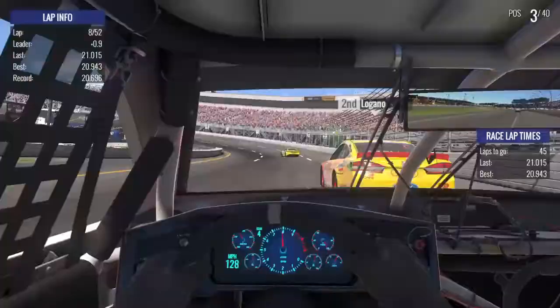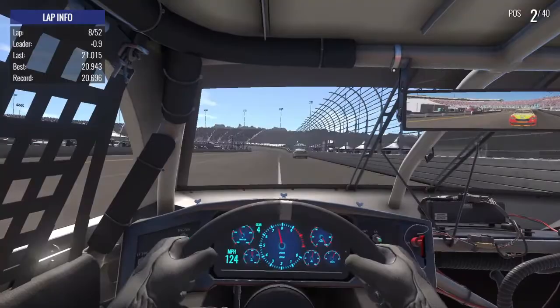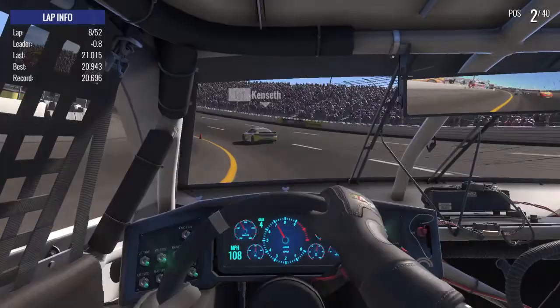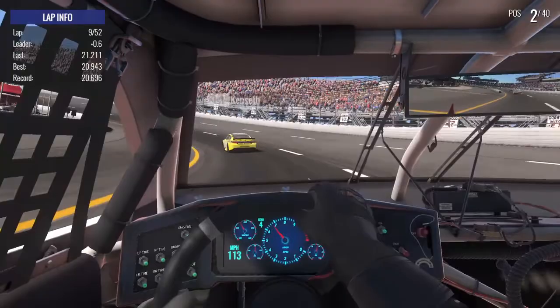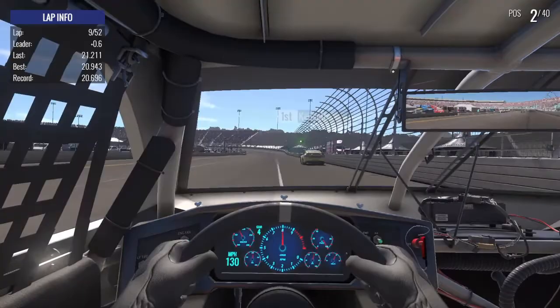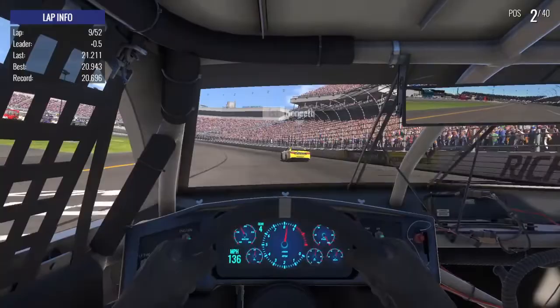Let's ride on board, shall we? Ooh, I got into him there. But we're gonna clear Logano up to P2 right now, trying to catch the 20 of Matt Kenseth. I'm closing in on him. 0.6 seconds now separate me and Matt Kenseth. Now 0.4 seconds as we come off turn 4 here. He gets it out to 0.5 second lead.